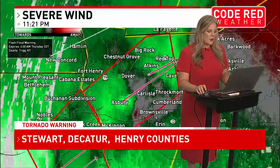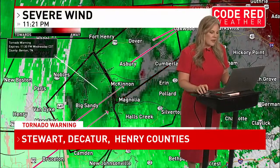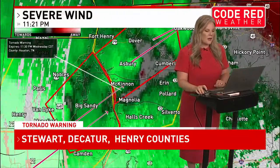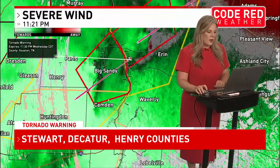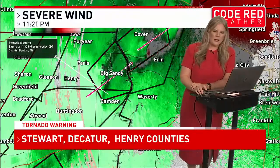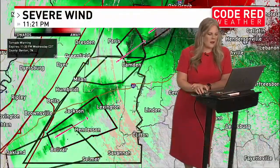So the tornado warning is still out for Houston and Benton County, but the main area of rotation that we continue to track is for Stewart County. So we'll keep that in mind. There is a little bit of Benton County there, not Decatur. I don't think Decatur has a tornado warning. No, it does not. Yeah.